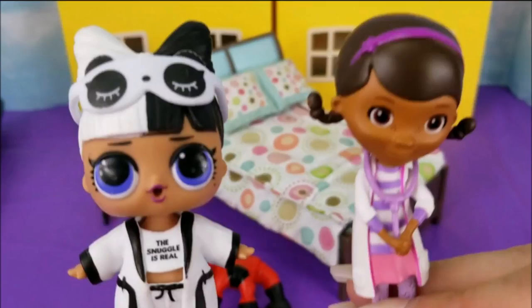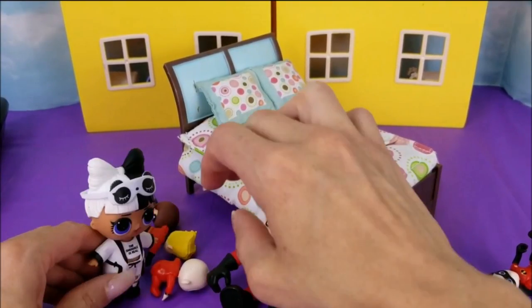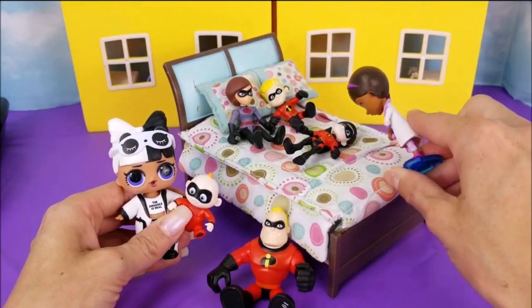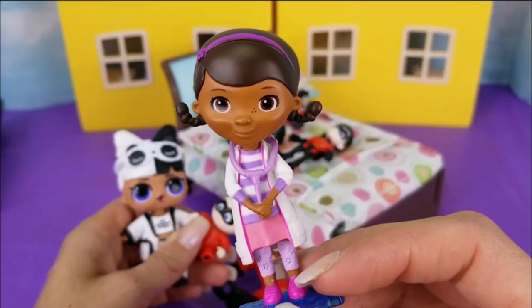Oh my goodness, are you guys okay? Oh, well, my head's a little sore, but I suppose I'll be just fine because I'm a superhero. How about you, Baby Jack-Jack? And Elastigirl, Dash, and of course Violet. Doc McStuffins is gonna have a look at everyone to make sure they're doing okay. Looking in the eyes. Well, since they're a family of superheroes, they're gonna be all just fine.